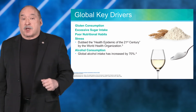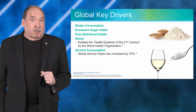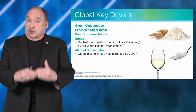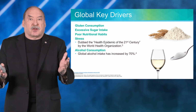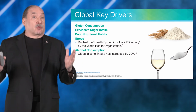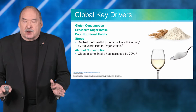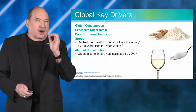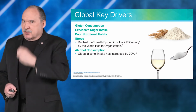In fact, World Health Organization says stress is the health epidemic of the 21st century. So, stress, and that's one of the big things that affects your gut health and can contribute to leaky gut problems. And alcohol consumption. My gosh, when I saw this figure, I almost couldn't believe it myself. It's increased 70%. People are really drinking a lot of alcohol globally. In some countries, the numbers are absolutely alarming. So you need to know that there are plenty of reasons that people need to do something about their gut health. And that's why Mannatech has created our Microbiome System, or 3-part system.